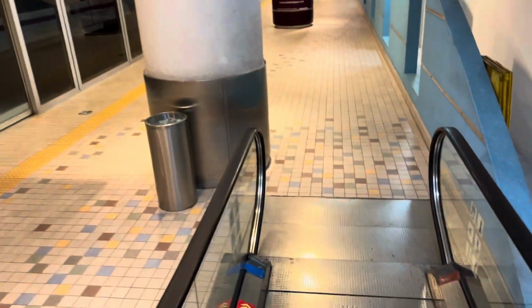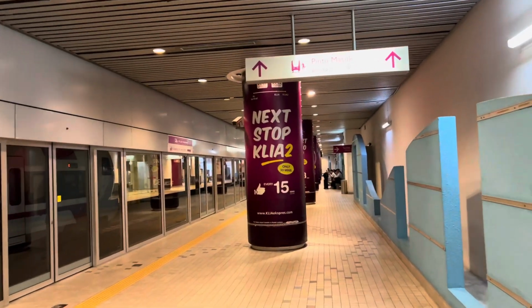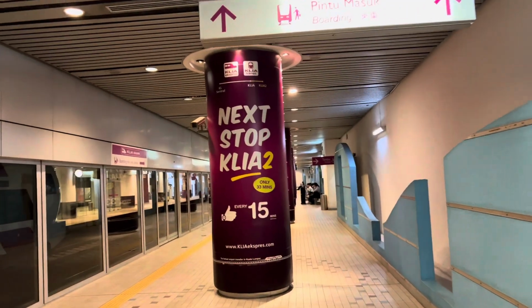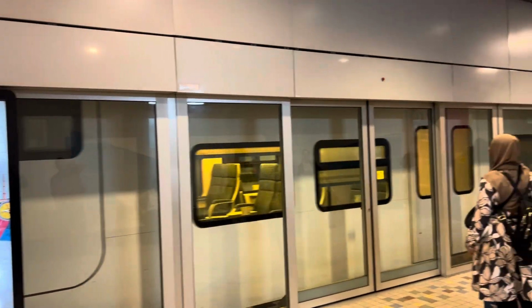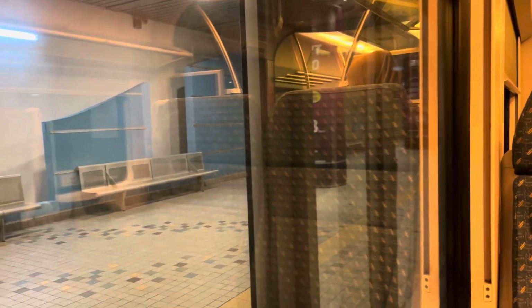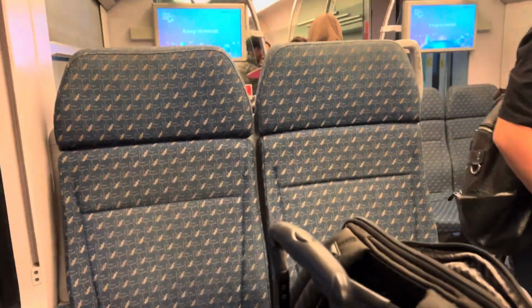The train platform for KLIA Express is a little small, but it is sufficient enough for what we need. The trains come every 20 minutes, and so if you miss one, you don't need to wait too long for the next one. And soon enough, the train was already here. After quickly boarding, the train itself wasn't too full, although there was a good amount of people. I even got to snag myself a 4-seater, so it felt really comfortable.